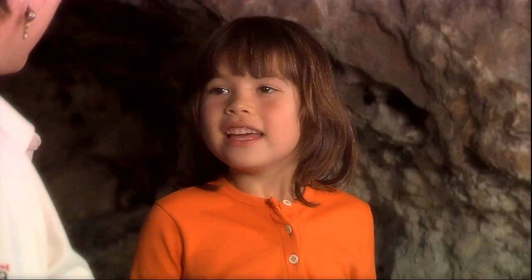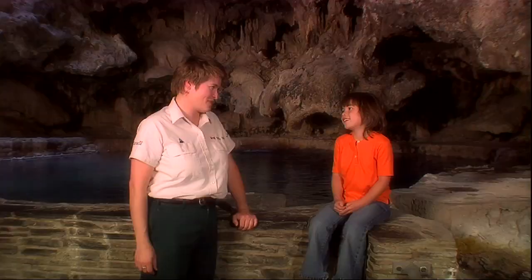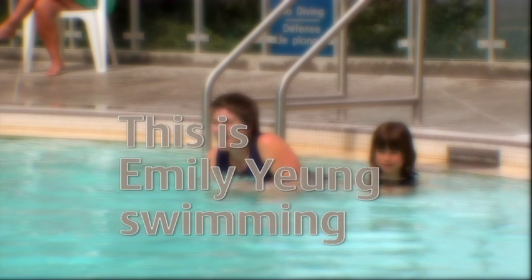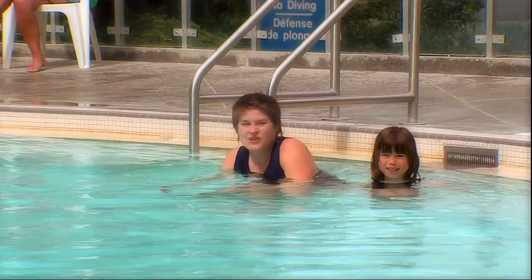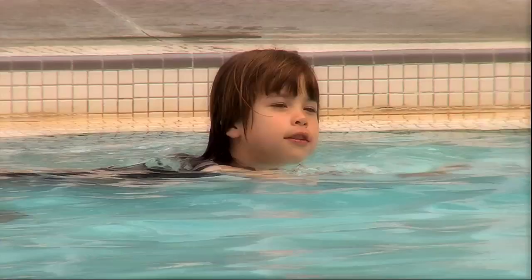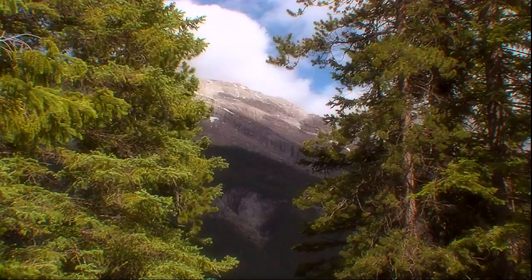Can we go swimming in the hot spring together now? You bet we can. Yay! Let's go! Woohoo! This is Emily Yeung swimming. So this water comes right out of the mountain, comes all the way through those cracks in the earth, and then comes right out here, and now we're sitting in it. It feels like a warm bath. Yeah? What do you think of the view? Pretty good? Got a couple mountains out there?